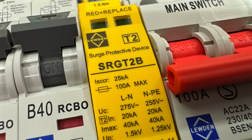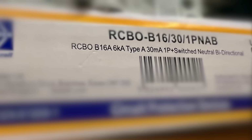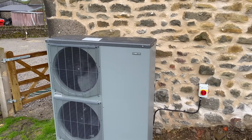What are your thoughts on these updates to the range? Is there anything you'd like to see added? As the world of circuit protection continues to evolve with the growing adoption of solar PV systems, EV charging and heat pumps, these advancements may influence how consumer units are configured.